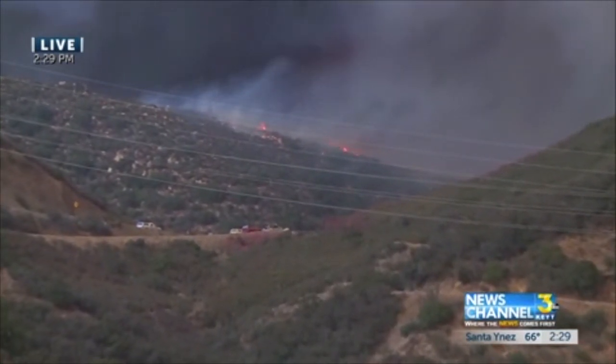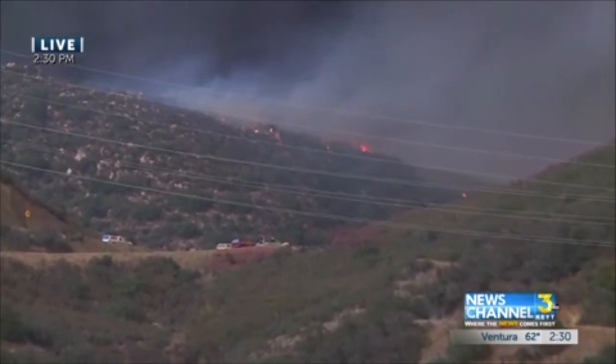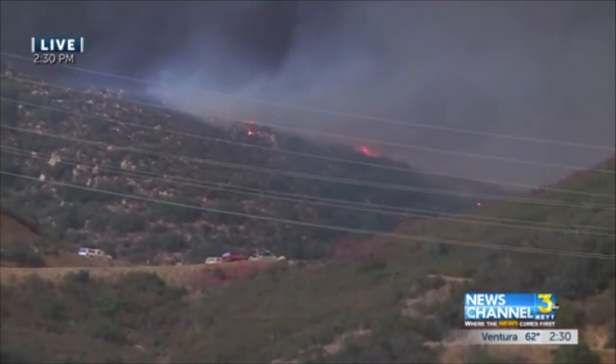Down below, when we were in Montecito along East Mountain Drive, we couldn't see the flames. They were burning back in the canyon. Well, now we're getting a good look at it.